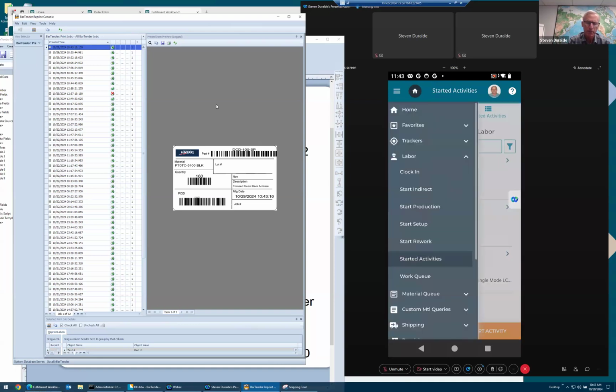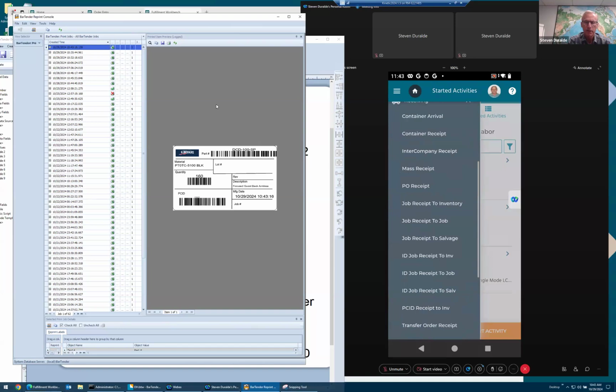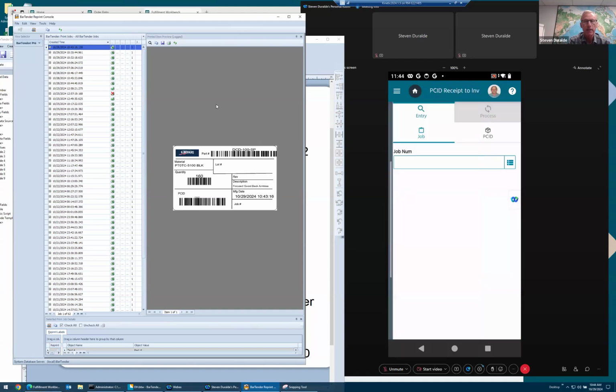Okay, so if you just notice, there's a theme here. We're doing a lot less data entry. It's not only mobile, but it's more efficient, through the different transactions that are available.